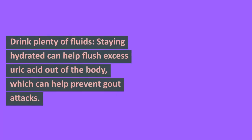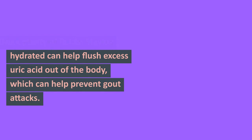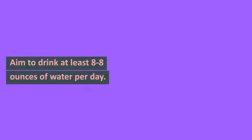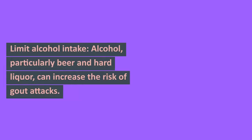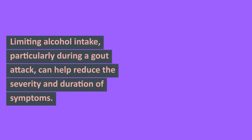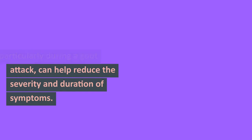Drink plenty of fluids. Staying hydrated can help flush excess uric acid out of the body, which can help prevent gout attacks. Aim to drink at least 8 ounces of water per day. Limit alcohol intake. Alcohol, particularly beer and hard liquor, can increase the risk of gout attacks. Limiting alcohol intake, particularly during a gout attack, can help reduce the severity and duration of symptoms.